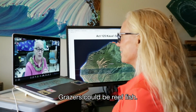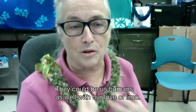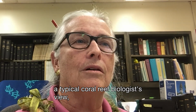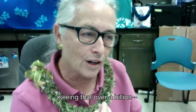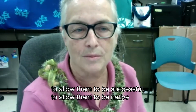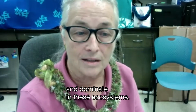Correct. Grazers could be reef fish, it could be urchins, it could be us, humans, as well with our love of Limu. My view of the coral reef is very different than a typical coral reef biologist view. Seeing that over 1 billion and 1.4 billion years, these plants have been evolving strategies to allow them to be successful, to allow them to be native and dominate in these ecosystems.